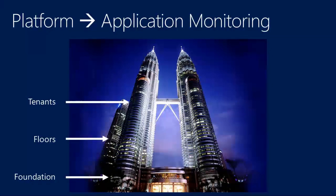And do we monitor just the foundation of the building? Not really, because we've got to take care of the floors. We've got to take care of the people that are renting the office space and so on, right? So in terms of monitoring an entire stack end-to-end, that's really important. So not just performance of virtualization.